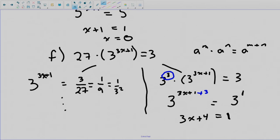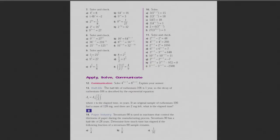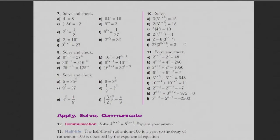I'm going to pause here for a second. Are there any other questions between 7, 8, 9, 10? Looking at the homework, let me bring up that page again. Does anybody want me to solve anything else from that section? I got one no. Okay, I am going to assume then that that's enough help for those questions. We'll come back to 11 later.